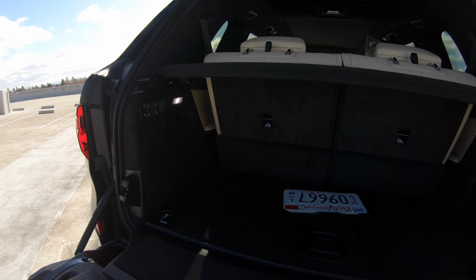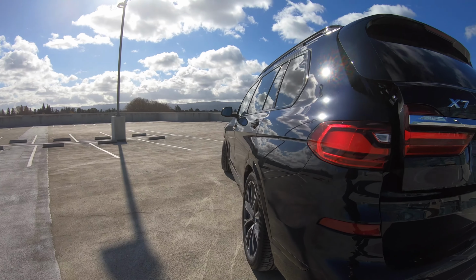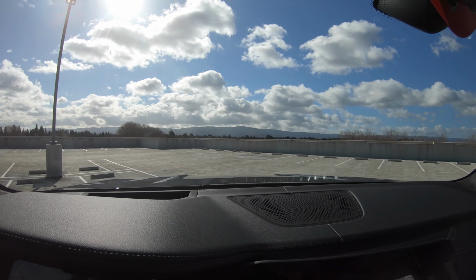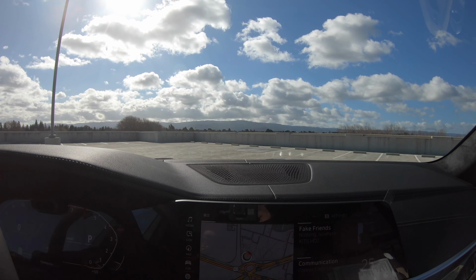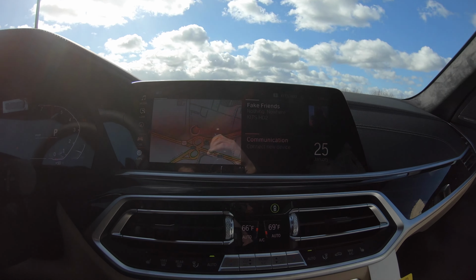The X7s also come with standard air suspension. Right now, I believe I have the car in its lowest setting. Let me go ahead and make sure. So I'm going down a level. I'll show you what that looks like on the outside. So that was the lowest possible setting for the drive available. You can't drive on the lowest possible setting. It will raise up at least one level.